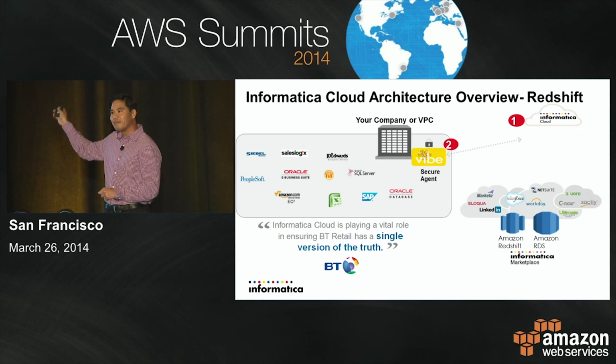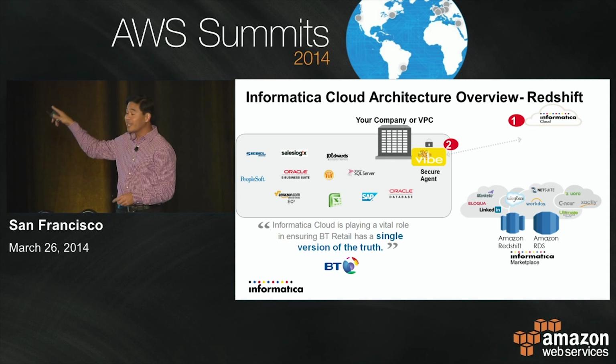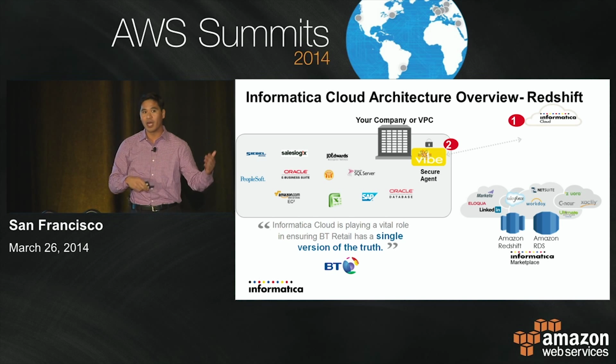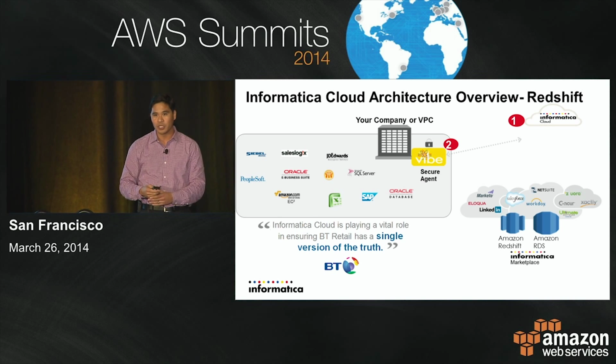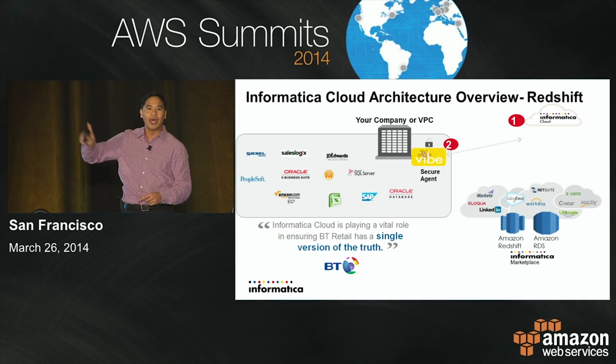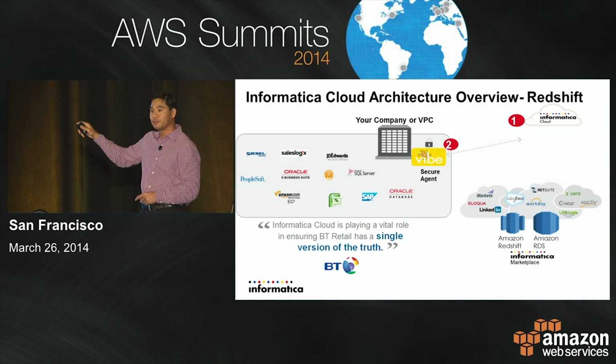Now, the value of having this downloadable component is that because it's behind your firewall, you can get direct access to those on-premise data sources so that you can share that data with the cloud. No ports in the firewall need to be opened up. No security rules need to be changed. We're sitting there behind the firewall. We make an outbound connection over SSL to Informatica Cloud for communication.